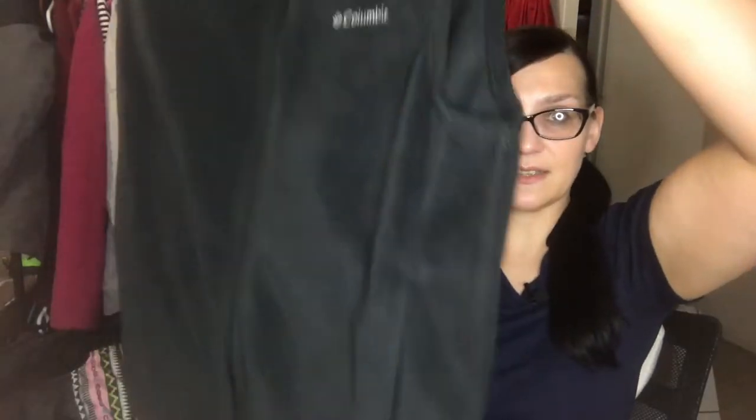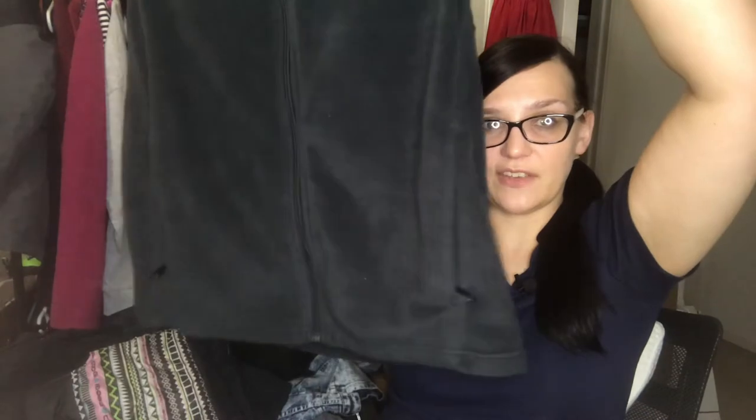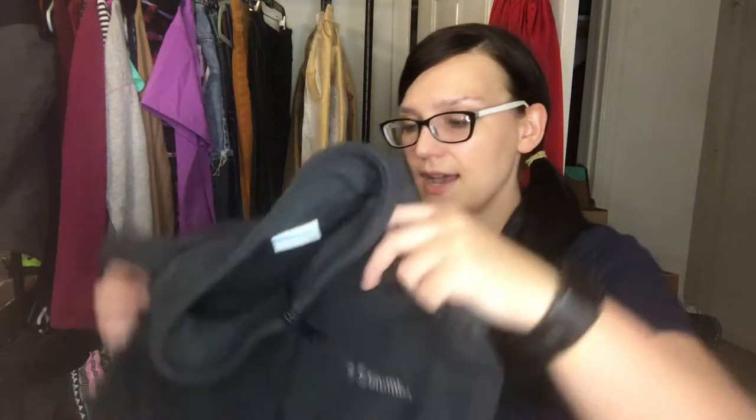Okay, all right, this next item, I feel like I have a ton of these vests from different brands in my closet already. This one's from Columbia. Just a good little fleece vest. Good shape overall. It's like a charcoal gray. This is a size large. It doesn't say men's or women's. Sometimes Columbia items say that. Why is my lighting getting weird when I look down? That's very strange. Yeah, so just a full zip little vest.